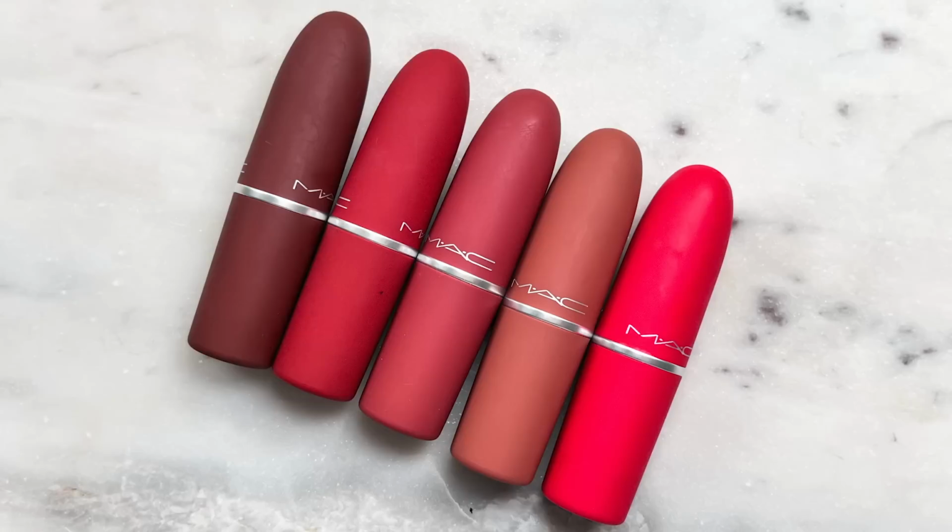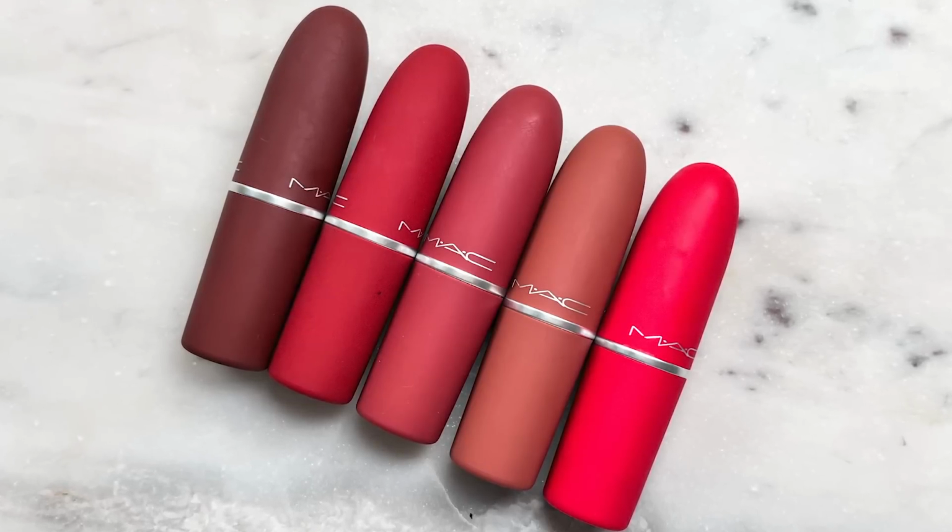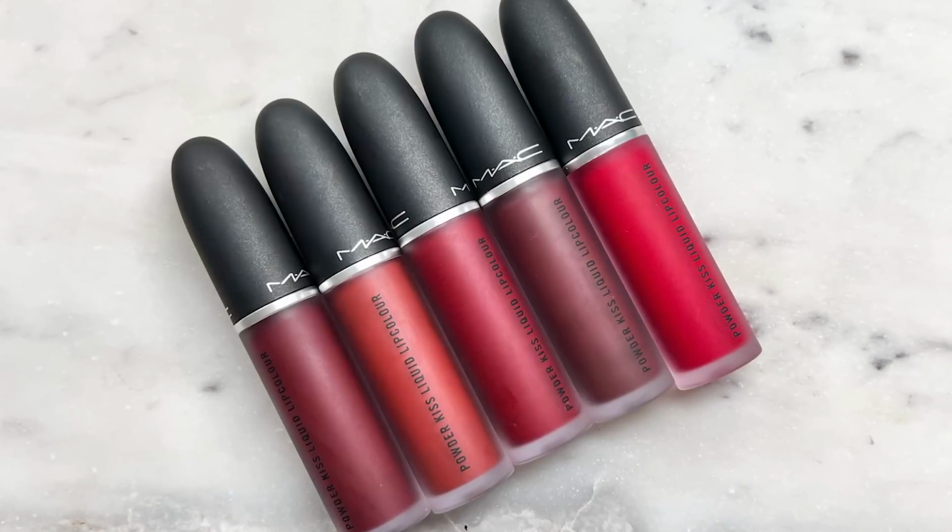It's all crunchy. It's crunchy. Ew. But yeah, I love these at the end of summer and into fall. I also had two variations of the MAC Powder Kiss lip colors. I had the bullet lipsticks as well as the liquid lip colors, still highly used by me.